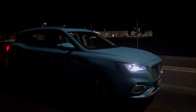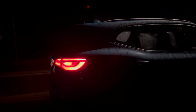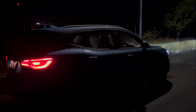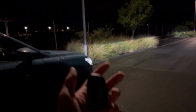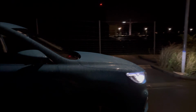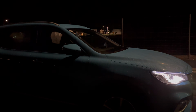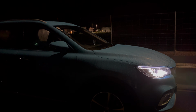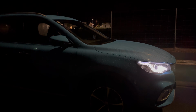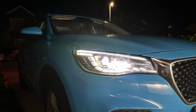Even if I lock the vehicle, they will still stay on. Same as the tail lights, just like that. This particular setting is 30 seconds. In some other models you can set it longer, but that allows you to see your driveway or surrounding areas before you go into your garage or car parks, everything like that. After 30 seconds, this will automatically disengage. There we go.